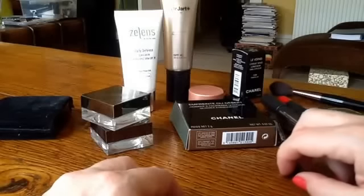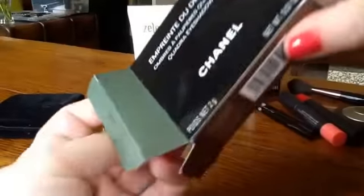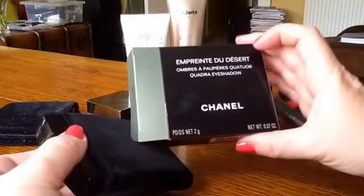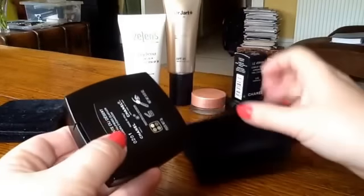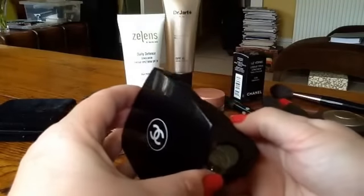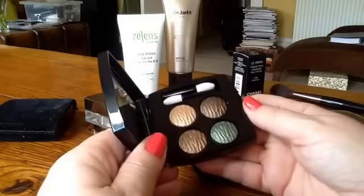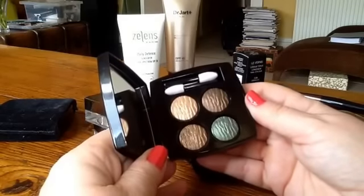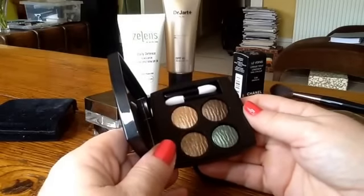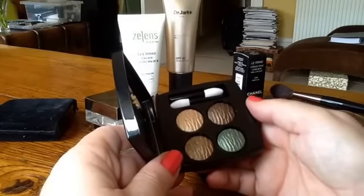Now, a true favourite this month for me, I still got the box. I don't know why I do that. I quite like keeping the box for a bit. It's the Empreinte du Désert, the Desert Footprints quad from Chanel Summer. I really, really like this quad. One of my favourite Chanel eyeshadow quads ever. Still looks barely worn. I mean, it's a shame to wear off the imprint, but these are really wearable shadows, all of them. The two browns are really, really gorgeous.